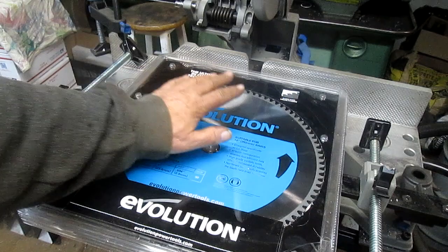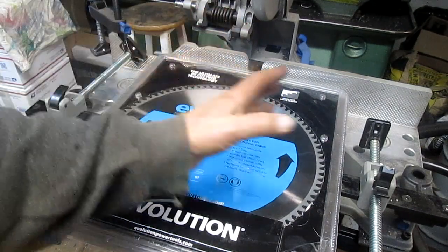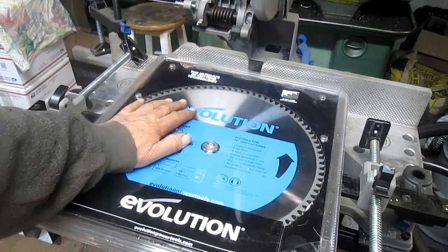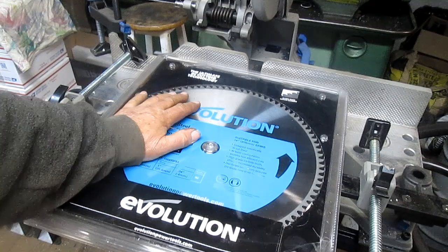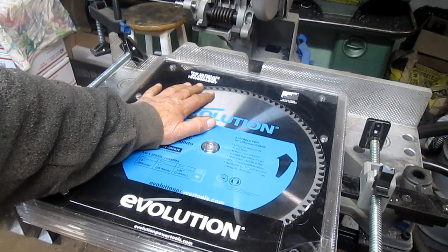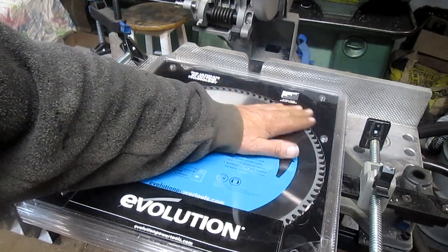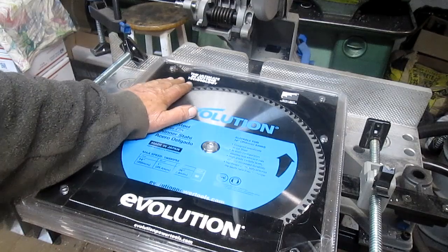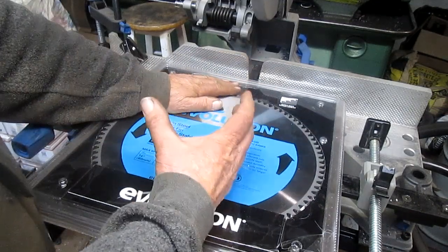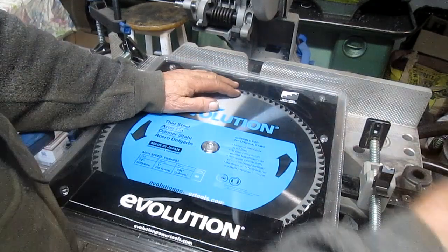So, not knowing that Evolution had a series of blades to do different jobs, I've been using this same blade for, as I said, 3 months now or so, and for everything. I mean, everything. Aluminum, brass, copper, heavy steel, cast iron, you know, the whole gamut.